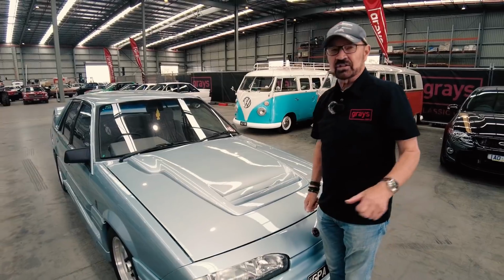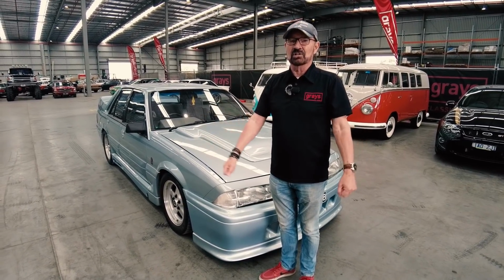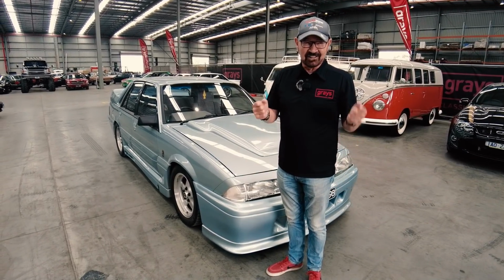And if you want to use it as an everyday car, I believe they're quite drivable. That's why I'm very keen to have a little steer.